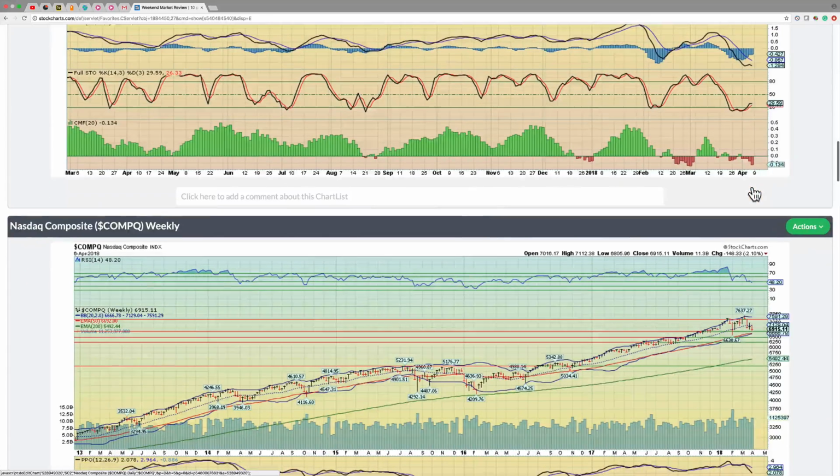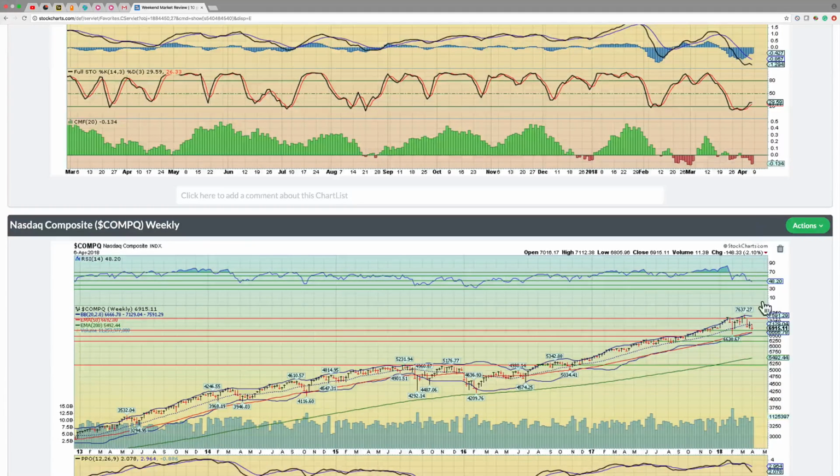Now in the Nasdaq weekly here, it closed the week down basically 2%. More importantly, it closed the week below the 50 on the RSI. If it can't recapture that 50 level on RSI, I expect there to be further downside, at least in the short run, and more volatility here. On the other hand, if it can break back above that, we can have a very strong up week in the market. So it's going to be interesting to see what happens.